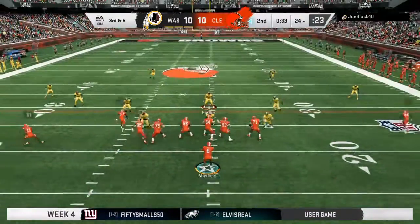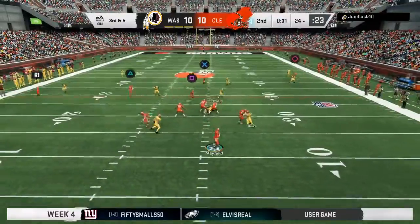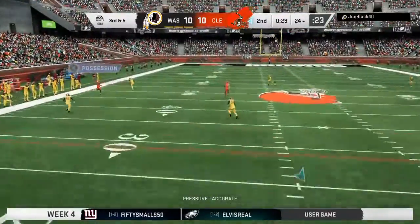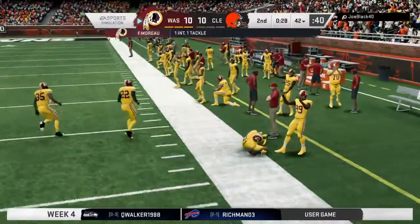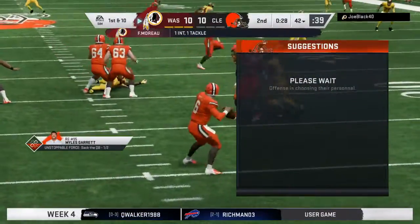52's the mark. And again, it's Mayfield. He's going to fire one deep left sideline. He rifles one that's intercepted. Picked off by Fabian Moreau.